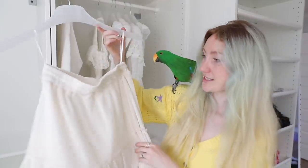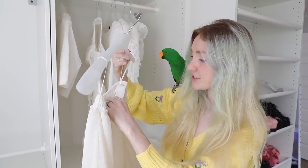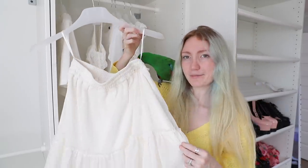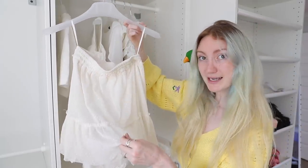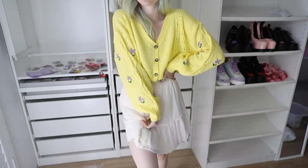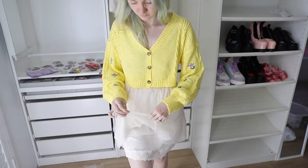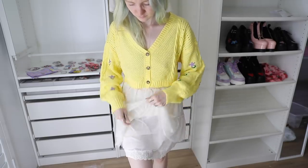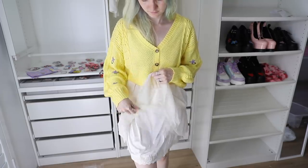Number two was such a good find. Now this is a brand called Olive De Olive. This is more of a cream color than white, but it's this beautiful frilly skirt. It's a really nice length, so I don't have to worry about my modesty. It's got this layer here, which is actually a double layer. On the underneath, we have another layer again, and then a layer here. So it's four different layers of fabric.